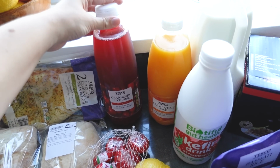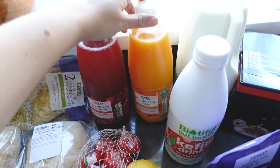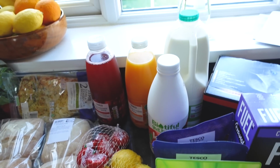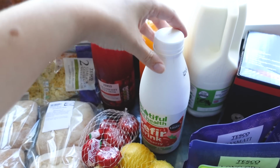So I'm trying to drink more cranberry juice, and I really love cranberry juice, but my ultimate craving at the minute is clementine juice. Oh, it's so good. I could drink a full bottle a day, but I try to pace myself. I've also got some kefir, because of the antibiotics, I'm just trying to drink more things with probiotics in.